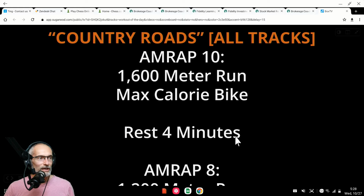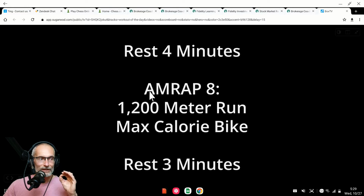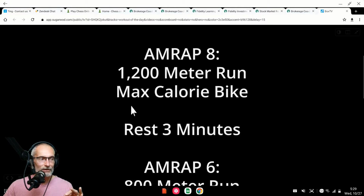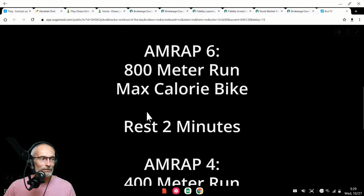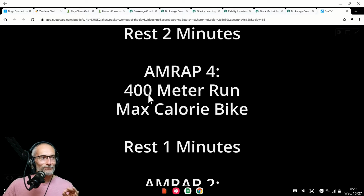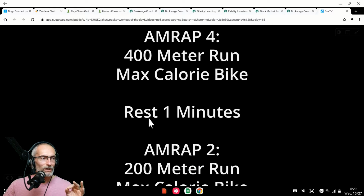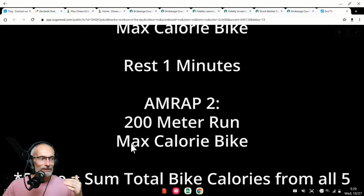In today's workout, what we had was a lot of running. We had 10 minutes, and in that 10 minutes, we would run 1,600 meters and then get on the bike for max calories biking. We'd get to rest for 4 minutes. Then we would have another 8 minutes to go 1,200 meters, back on the bike, rest for 3 minutes, 6 minutes to go 800 meters, back on the bike, rest for 2 minutes, 4 minutes to run 400 meters and back on the bike, and then a 1 minute rest, and then we would have 2 minutes to run 200 meters, max calories on the bike.